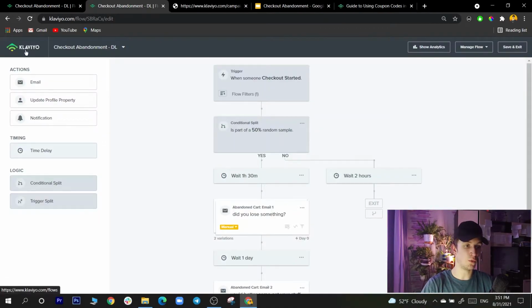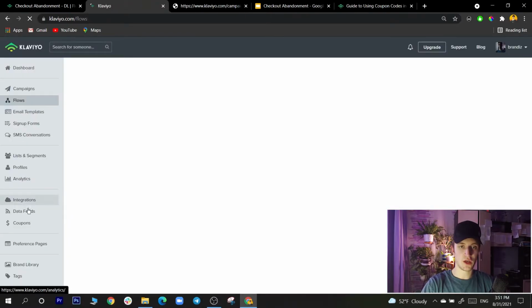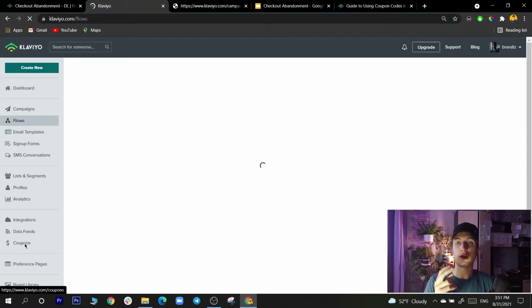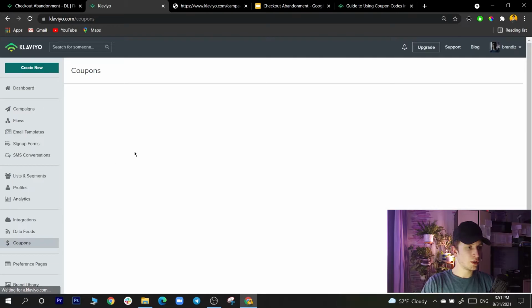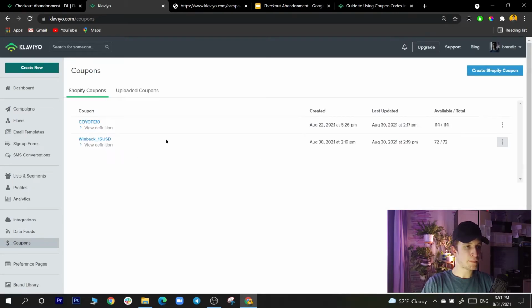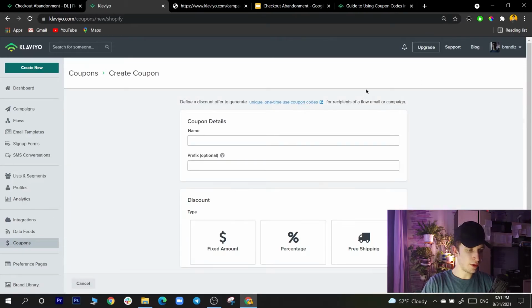The way you do this, by the way, is you go here. Let's say the changes. Again, the dollar-based. What do I mean by that dollar-based? Coupons, right? The good old coupons. You go to Klaviyo with this little weird slow app. You go to coupons. And you go right here, create coupons with Shopify.